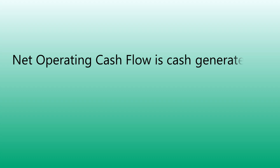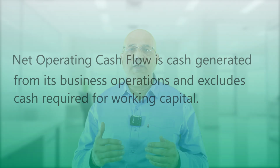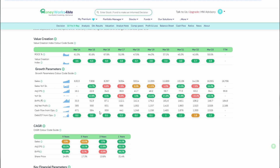Net operating cash flow highlights this. It is the actual cash generated by the company from its business and excludes cash required for its working capital. So, if a company's operating cash flow is consistently lower than its reported profits, it needs more cash than the profit it earns to run its regular business far too often, and hence it should not make it in your shortlist. You can see the net operating cash flow for 10 years on the Money Works For Me company page.